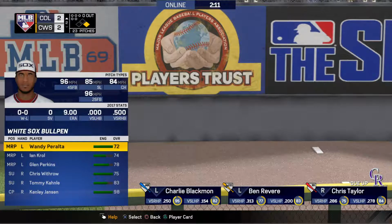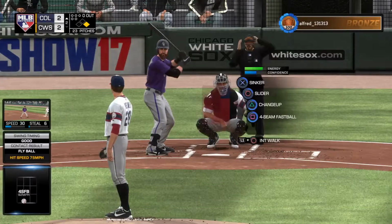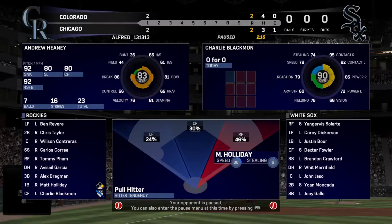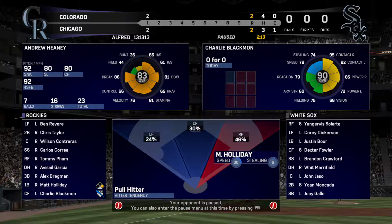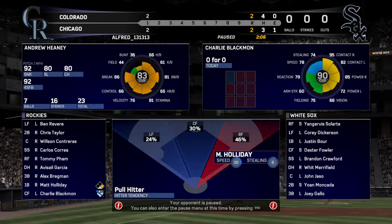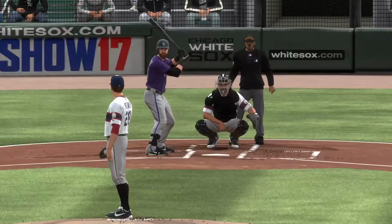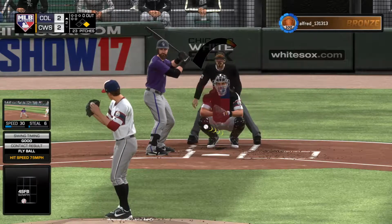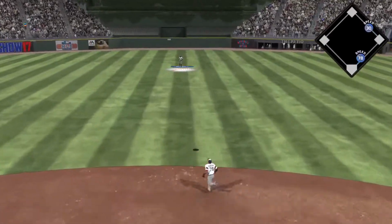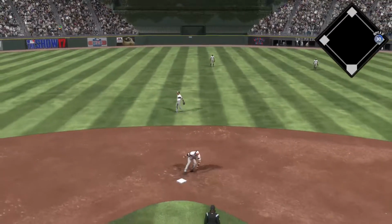Stepping into the box, Charlie Blackmon. He's ready for his first at-bat of this early season contest. Here's the first pitch to him. High in the air out to center field. Fowler has a read on it, and he will scurry back to first as he'll think twice about trying to move up.